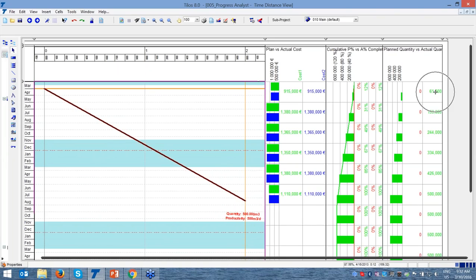Here there's also important information: in Q1 our aim is having 61,000 cubic meters of excavation. This is cumulative. 153 is Q2, by the end of Q2 we aim to have 153,000 cubic meters of excavation. Now it's time for us to enter the progress.